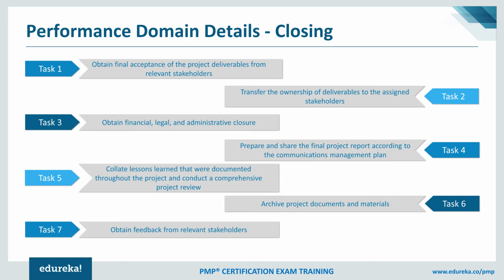Now, these lessons learned will then be a part of your OPA, what we call organizational process assets. And then the other teams will refer to the lessons learned that you have documented.